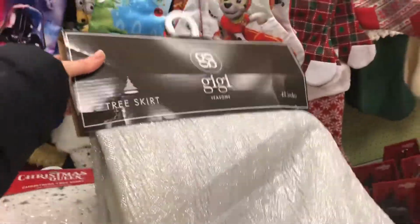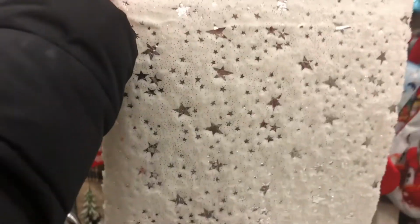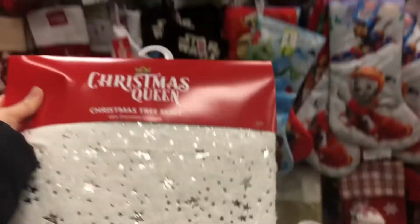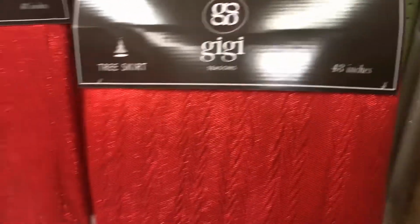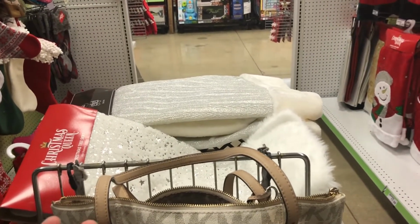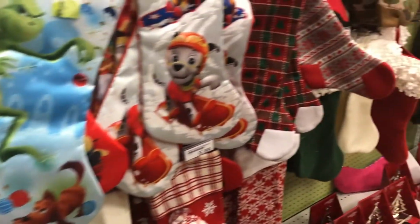Okay guys, I can't decide between this one, which is silver and white at the bottom, or this one that's white with silver stars and fluff at the bottom. And there's also this red one too. This red one's also super pretty because our theme is red, white, and gold, but our star is red and we already have red ornaments, so I was thinking white for the bottom just to make it look better. And then also I have to find stockings, but I don't know what to do, guys.